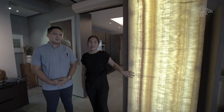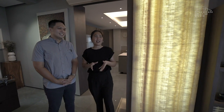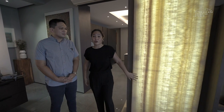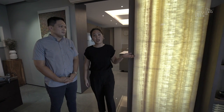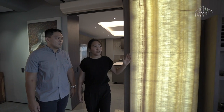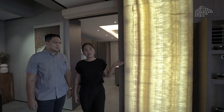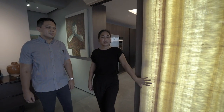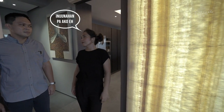Onyx stone siya. And onyx stone, maraming types ng onyx stone. Merong mga parang yellowish, merong mga white. Whitish. Basta parang white effect. Pero it depends talaga sa onyx. So yung value ng onyx would depend on the color of the stone as well. Maganda siya kasi translucent stone siya. So if you put light sa likod, ito yung effect niya. Whereas sa ibang mga stone, kahit lagay mo light, walang effect. So magandang accent.